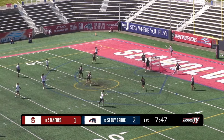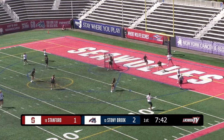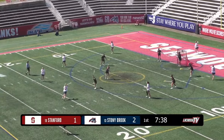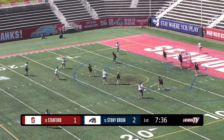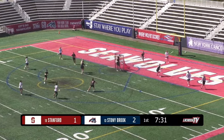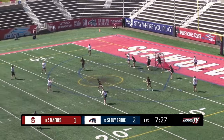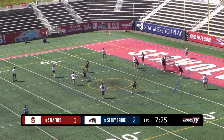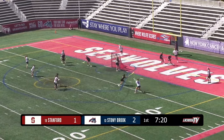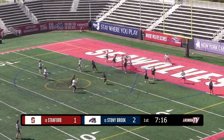And with the advantage, they'll slow things down. And the benefit of being a player up in a situation like this, you've got more space to work with. And their strong attack has a little more time to set up with less pressure. There will be players open as they bring it around the back. But for the moment, Stanford is not giving them any clean looks. Once again, cycling possession. And that's going to be a loose ball, but it's picked up by Stony Brook.